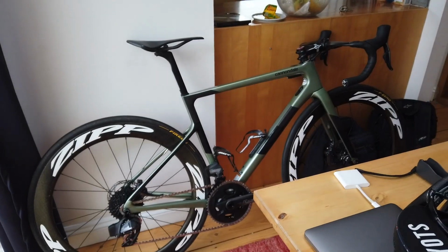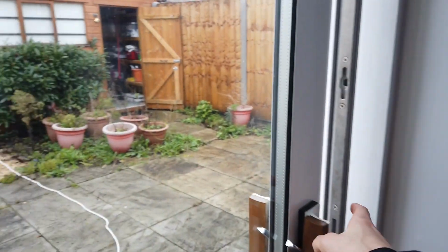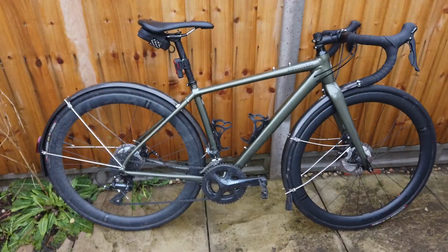I would love to take this guy with me, but he is just a little bit too nice. So we're gonna be taking Bertie, who's out here, ready to go. Got the mud guards, light for safety, and some spares in the backpack.